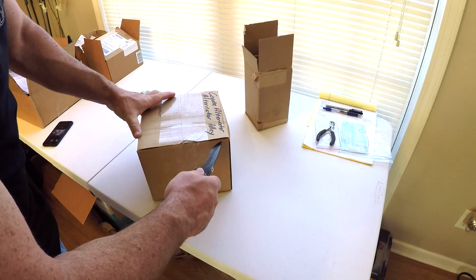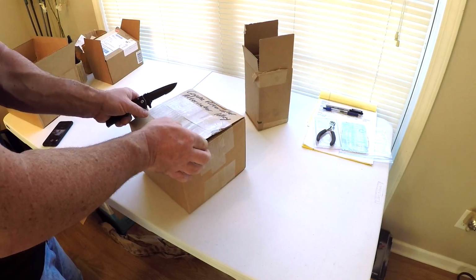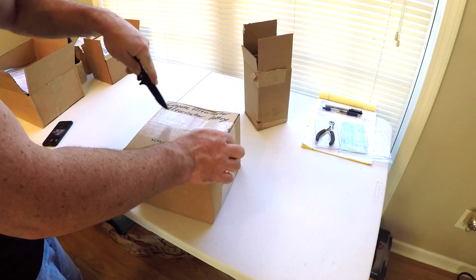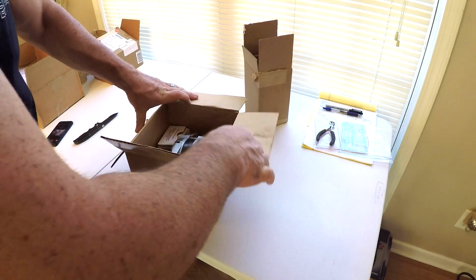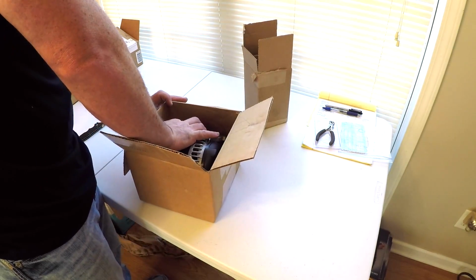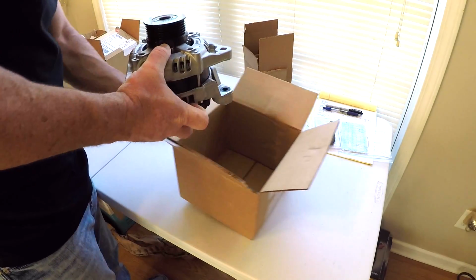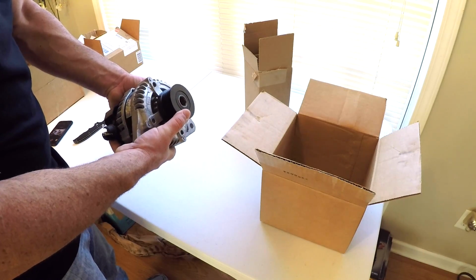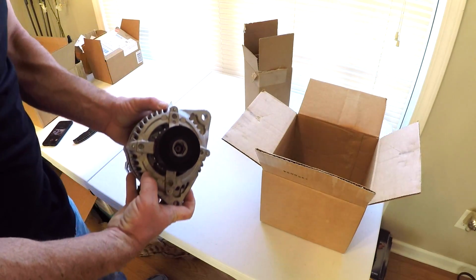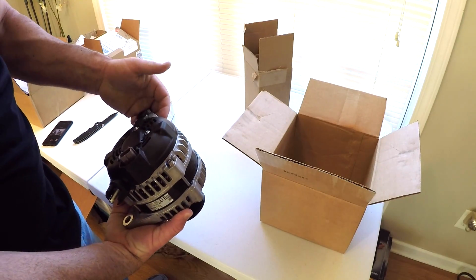Bust this open. You know, it's only Thanksgiving, but my God, it's like Christmas. Car parts are a beautiful thing. I'll show you that in a minute. Original OEM alternator. As you can see, Motorcraft. This isn't parts store junk.